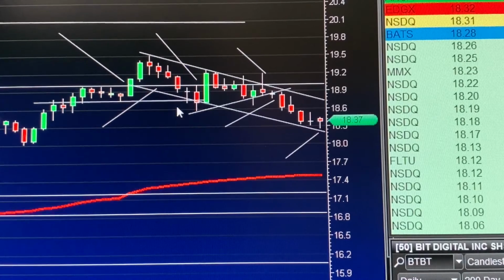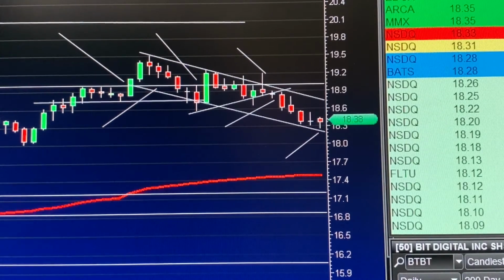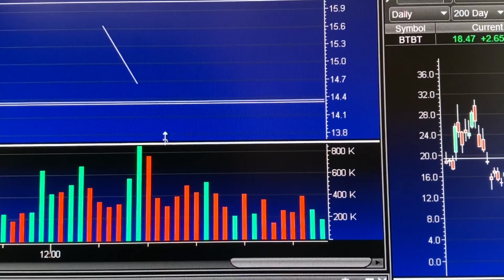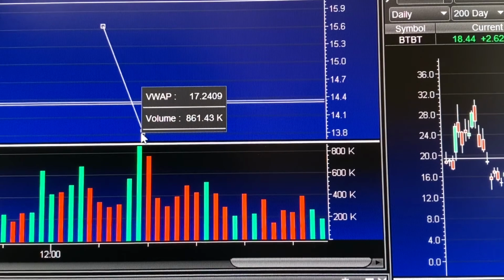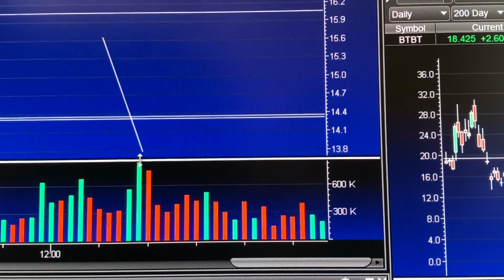This is a short squeeze. This is another short squeeze. You see the difference? And look at the volume. Okay, look at the volume right here. I say this is a reversal volume right here. The volume is so high, that means everybody is buying already. So it's time to go down.